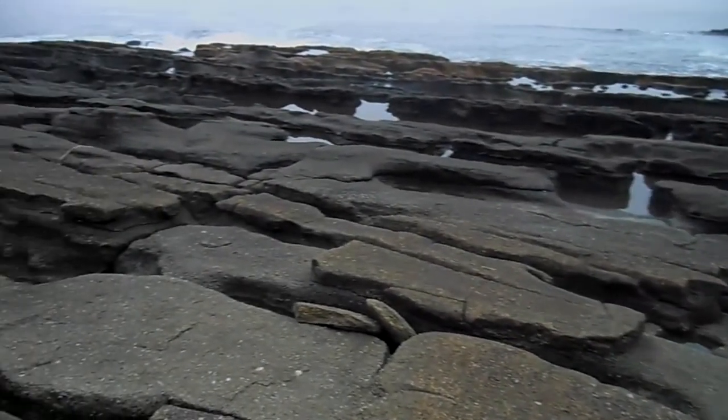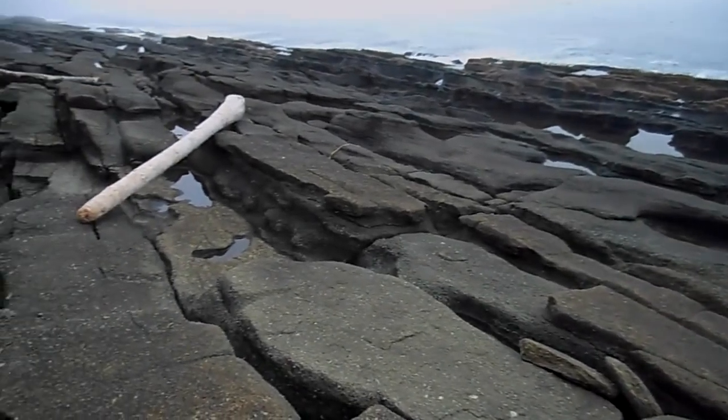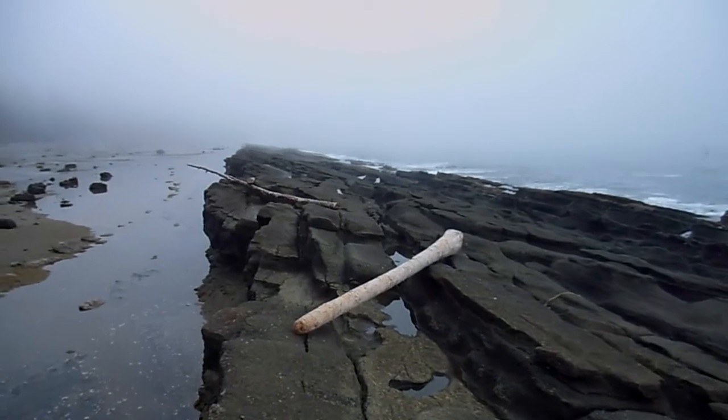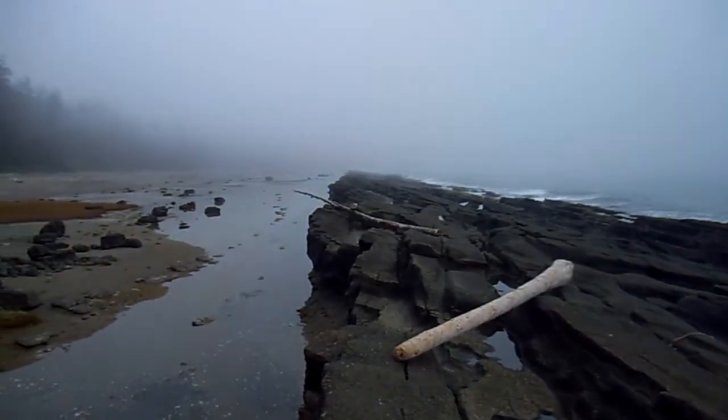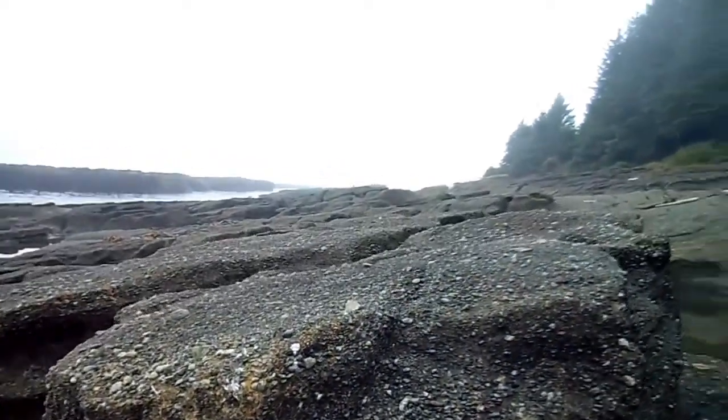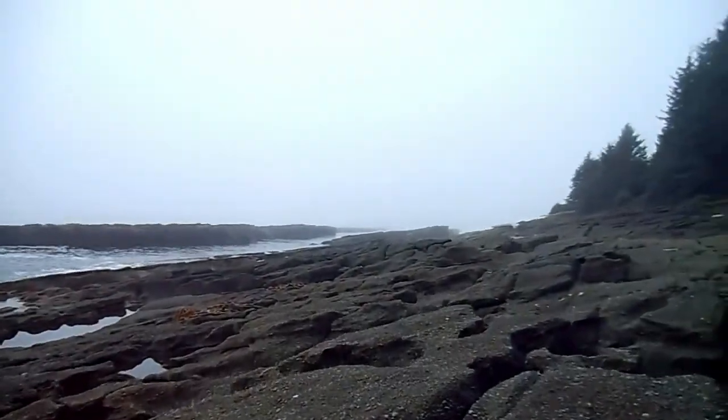And this is what we get to look at. We could have camped there, but we are not going to. We're going to move on to a private beach. Here's Mark. Where did he go?